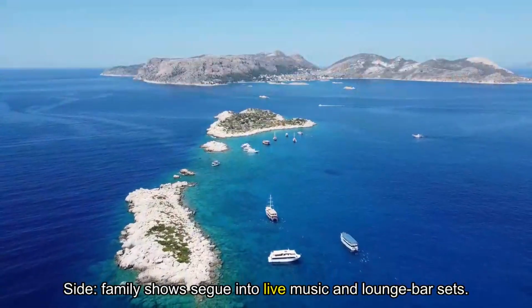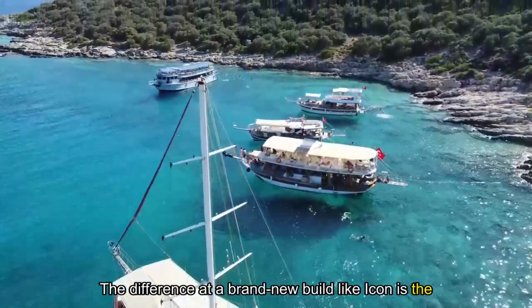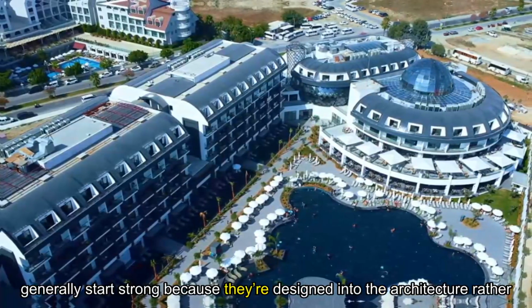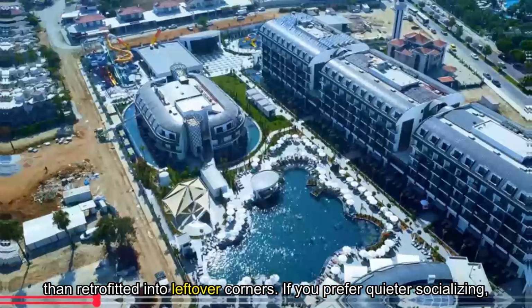Evening entertainment is classic Side. Family shows segue into live music and lounge bar sets. The difference at a brand new build like Icon is the lighting, sound, and seating ergonomics, details that evolve with time, but generally start strong because they're designed into the architecture rather than retrofitted into leftover corners.